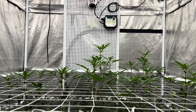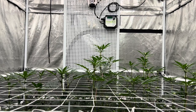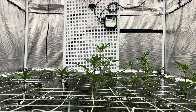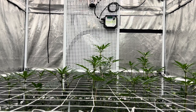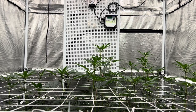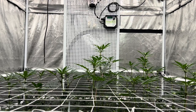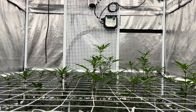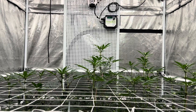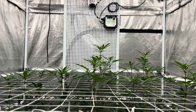Because if not, you're running higher numbers on your Fahrenheit. I run high numbers in my flower room. I like to keep my numbers between 79 and 81 degrees, but at times it might peak up to about 85 degrees, and I'll deal with that. I'll just adjust my lighting, maybe come down on the lighting PPFD and increase the CO2 a little bit more. It just takes some tweaking.